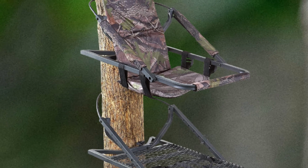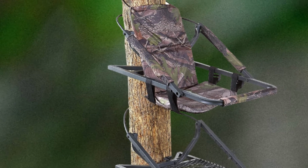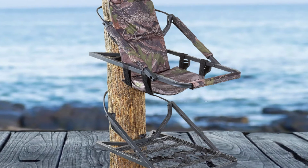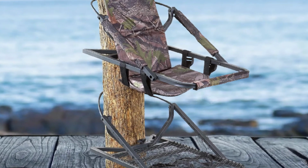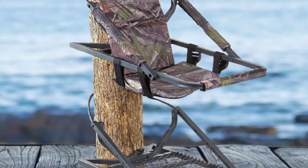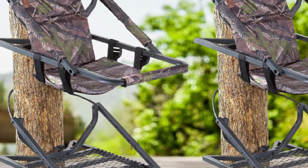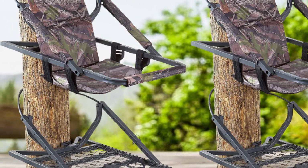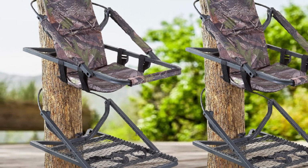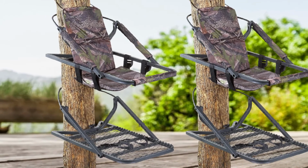The one big difference between the Guide Gear Extreme Deluxe and all of the other best climber tree stands is weight. The Guide Gear Extreme Deluxe weighs in at a whopping 33 pounds due to its sturdy steel construction. The platform measures 19 inches wide by 26 inches deep, and the sling seat measures 17 inches wide by 10 inches deep and features a comfortable backrest. It has a 300-pound weight capacity and nests nicely for transporting.